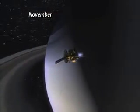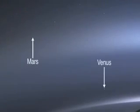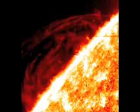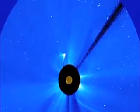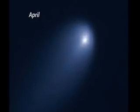Cameras on the Cassini spacecraft produced an astounding panorama of Saturn, its moons and rings, as well as Earth, Venus, and Mars in November. Solar observatories like the IRIS telescope launched in June gave researchers unprecedented views of the Sun. Several of NASA's eyes in the heavens got glimpses of Comet Ison before its ill-fated November encounter with our Sun, including the Deep Impact spacecraft in February and the Hubble Space Telescope a couple of months later in April.